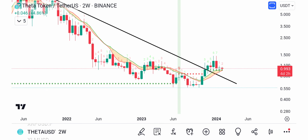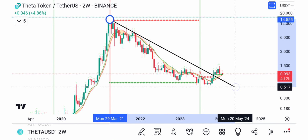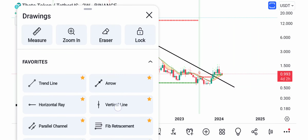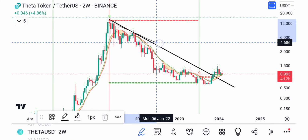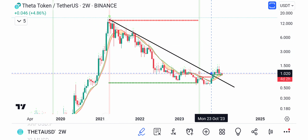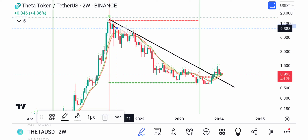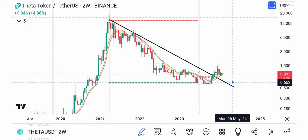That's very important. We broke above the downward resistance line, which is basically your bear market, right? You're going down, down, down, down. That is your supply, and you could see the supply is going up because the demand is going down. So, number one, we broke out.